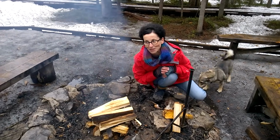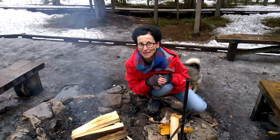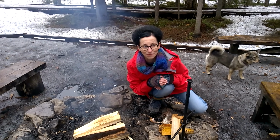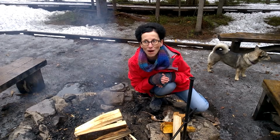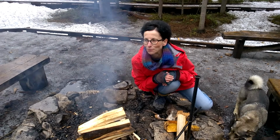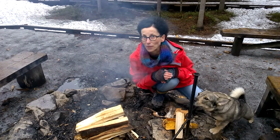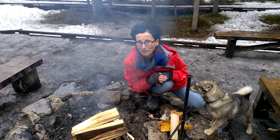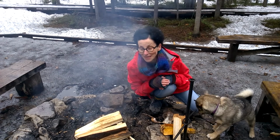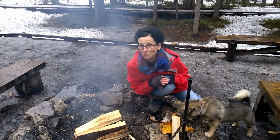My inspiration is this north. The climate is so harsh. It's so cold during the winter that you really don't need any other inspiration for wool. When your toes and hands are cold, you crave wool.